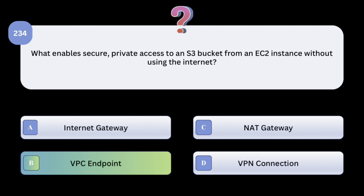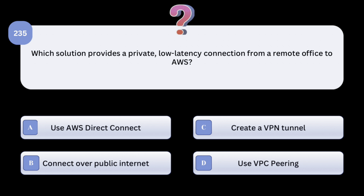Which solution provides a private, low-latency connection from a remote office to AWS? Correct answer: Use AWS Direct Connect. Explanation: AWS Direct Connect offers dedicated private connections with low latency and consistent performance.